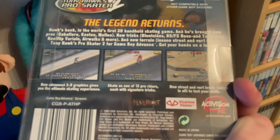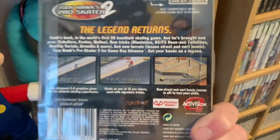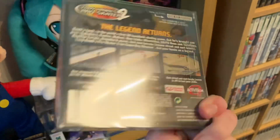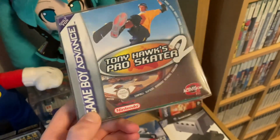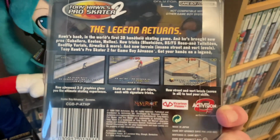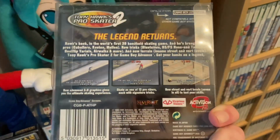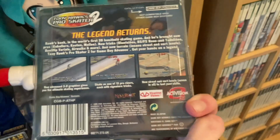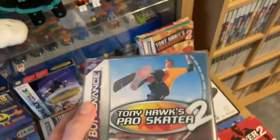The game plays at an isometric angle, as you can see from the screenshots there. But compared to the Game Boy Color version, which was a 2D side scroller, this one is a lot more like the console version. And it's really, really damn good. If you love the original Pro Skater 2 on consoles, give the GBA version a try. It does take a little while to get used to because of the isometric view and the controls being a lot different, since the Game Boy Advance doesn't have as many buttons as a PlayStation controller, but it is really amazing. I absolutely love the GBA version of this game.